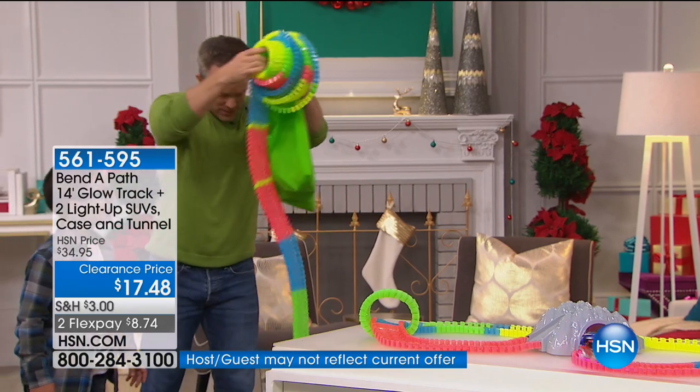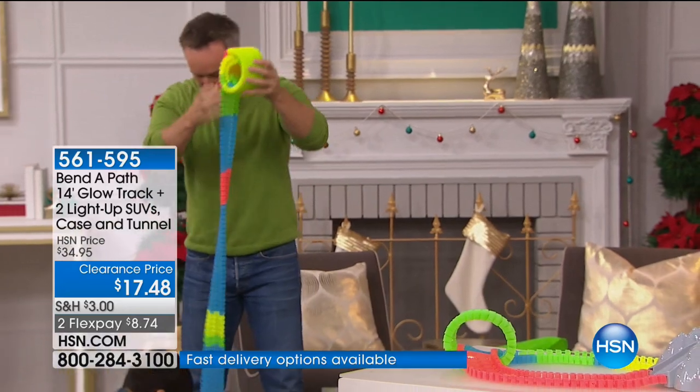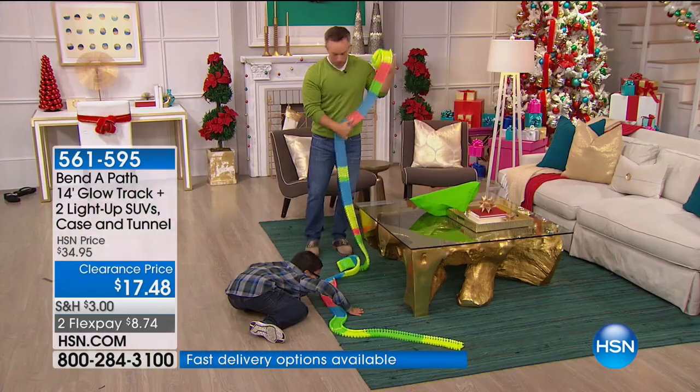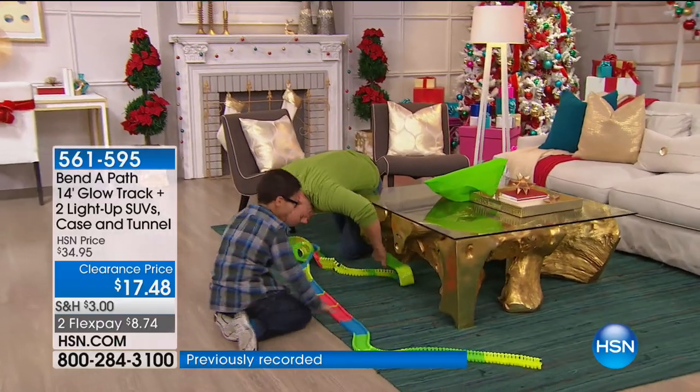Look at this. So we have 14 feet of track. Let's go for it. Let's set all this track up. Let's go around the coffee table, under the coffee table. There's no wrong way to set this up. There's no directions. It's really just use your creativity. Feed it through over there. Go grab it over there and pull it through.